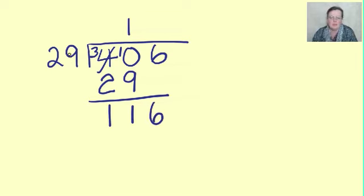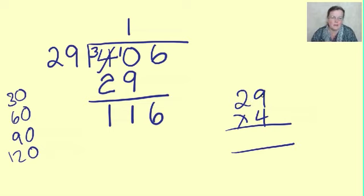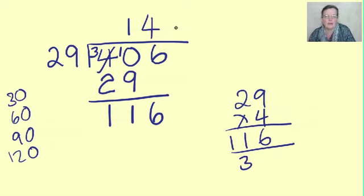How many times do we think 29 goes into that? I think it's going to be 4. If that was 30, it would be 30 and 30 makes 60, and 30 makes 90, and 30 makes 120. And so it's just 4 off. Just to check it, we'll go 29 times 4. Once you get zippy at these things, it just leaps out. But 9 times 4 is 36, 2 times 4 is 8, and 3 is 11. There we are. And that's our answer. 406 divided by 29 equals 14.